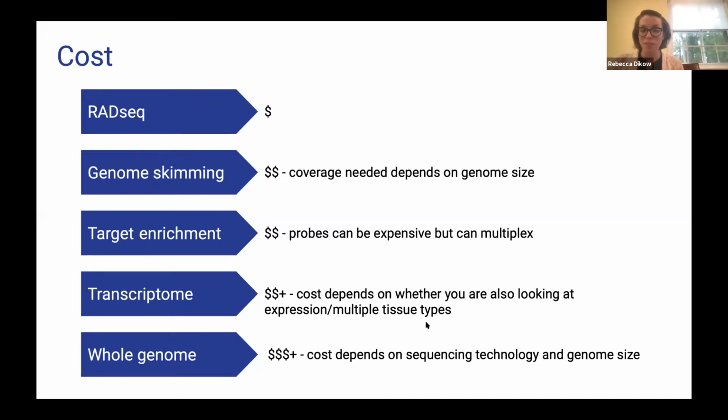Transcriptomes, this also depends on whether you're interested in looking at expression, or if you have multiple tissue types for your samples, or if you're just looking at a single sample from each taxon. And whole genomes, again, this can get very expensive depending on the sequencing technology and the genome size. If you're doing multiple sequencing technologies per sample, sky's the limit on how much genome sequencing can cost.